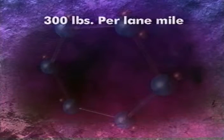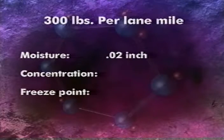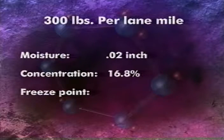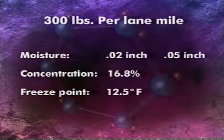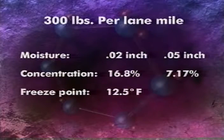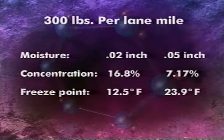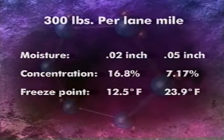Let's say you have just laid down 300 pounds of straight salt per lane mile, and there is a mere 0.02 of an inch of moisture on the roadway surface. The concentration of the salt solution present on the roadway will be 16.8%, and the freeze point will be 12.5 degrees. If just 0.03 of an inch of additional precipitation falls, bringing the total to 0.05 of an inch of moisture, the concentration drops nearly 10 percentage points to 7.17%, and the freeze point rises 12 degrees to just under 24 degrees. If you remember that salt brine at its most powerful concentration is a 23.3% solution by weight, you can see that dilution of de-icing chemicals can have a serious impact on their ability to melt ice.